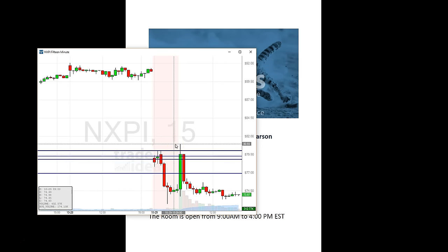I missed this spike up. I just couldn't get it in time. I thought, well, maybe it'll just keep going, but I just couldn't get it in time. And when it came back down, I got out, and again got out again. But just a great, great early trade for me.